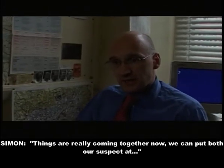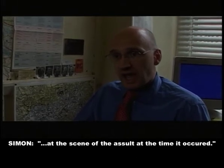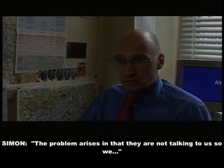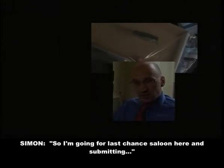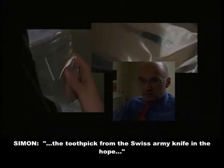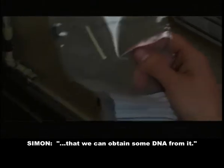Things are really coming together now. We can put both our suspects at the scene of the assault at the time it occurred. The problem arises in that they're not talking to us, so we don't know which one of them actually committed the assault. There's no fingerprints on the knife, and so I'm going for the last chance saloon here, and I'm submitting the toothpick from the Swiss Army knife in the hope that we can obtain some DNA from it.